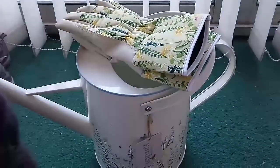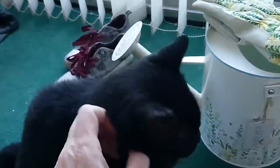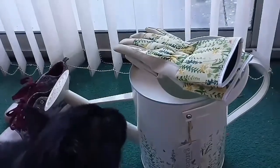But there we go. Look, he's come to join you. I have a Pussycatus orchidus as well. It's just a black one. He's a fabulous thing though.